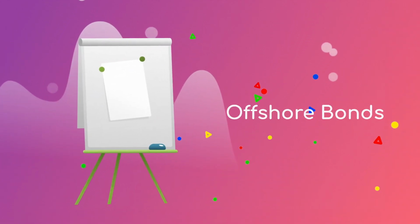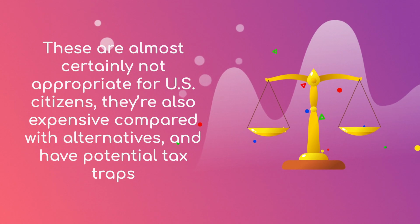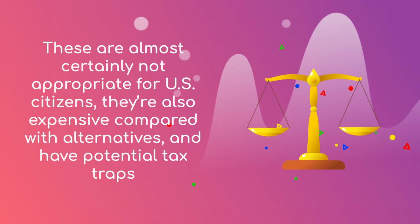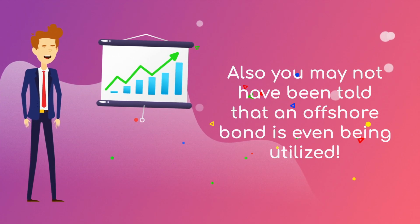Our topic today is offshore bonds. These are almost certainly not appropriate for US citizens. They're also expensive compared with alternatives and have potential tax traps. Also, you may not have been told that an offshore bond is even being utilised.